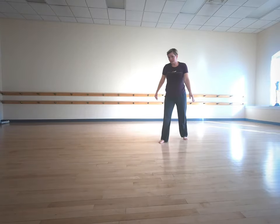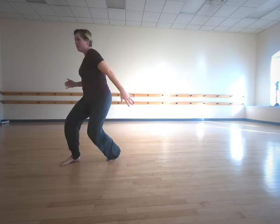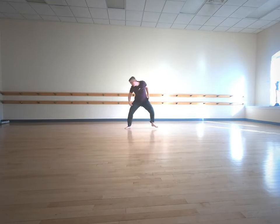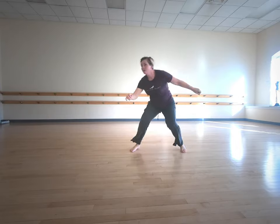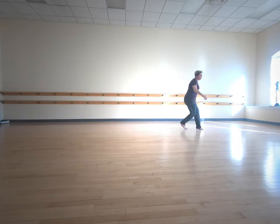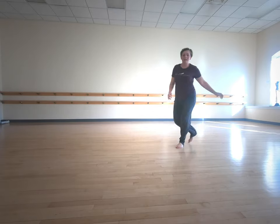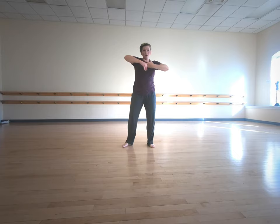Here we go. So a darting movement might look like this. If you were running, you might change direction really quickly. Run, run, run, run, run, run, dart. Dart. Dart. Good. Now let's add our bright shapes. So when we're going, our shape of our body needs to be open and bright and light.